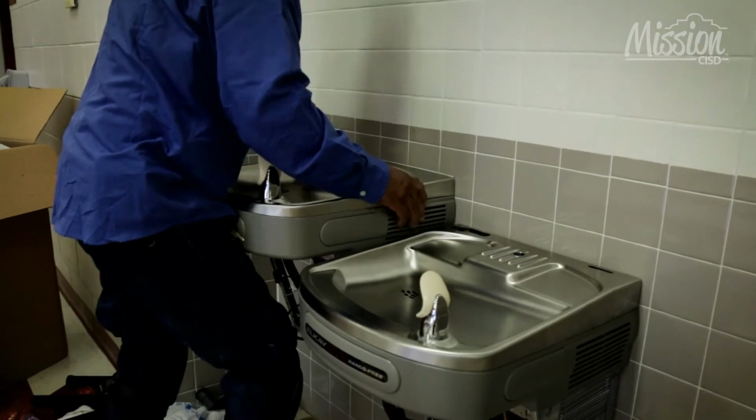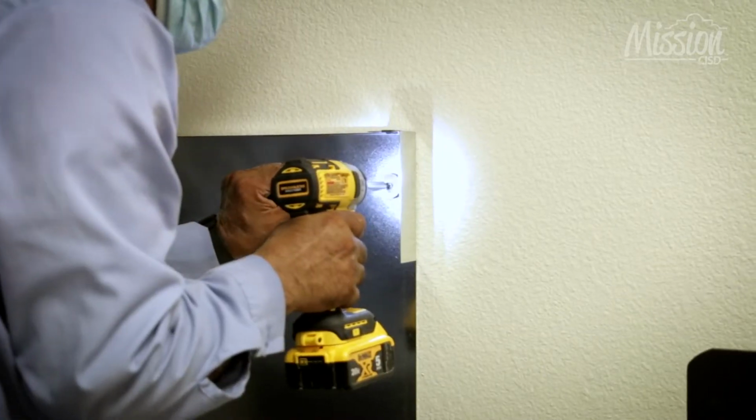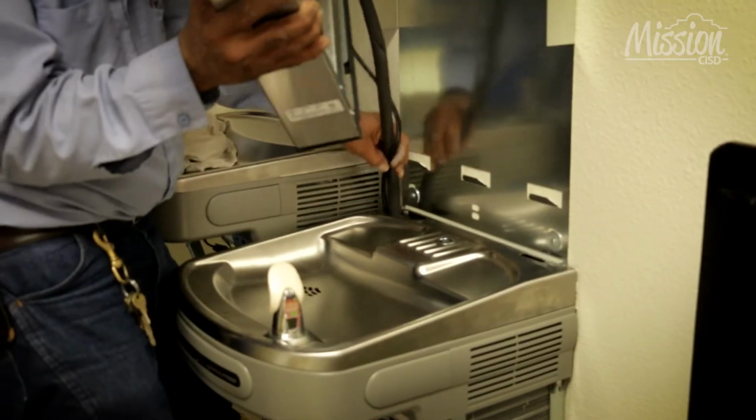To date, we have already installed approximately a little bit over 100 of the 190 water fountains. If they continue with that, they should be able to finish installing all the ones that we have recently purchased by the time school starts.